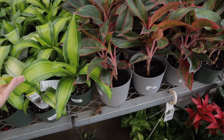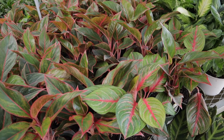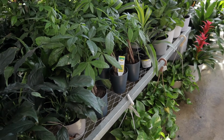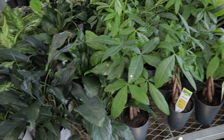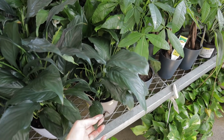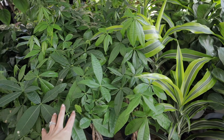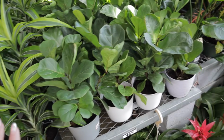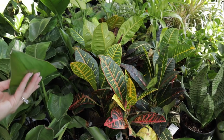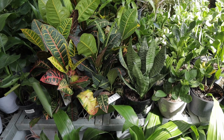Dracaena, $12.88. I will say Home Depot's been having really great prices lately. Aglaonema, and that's in Michigan and here in North Carolina. Some of these dark peace lily prices, $16.98. Money trees and fiddle figs. Bird of paradise here. Cute. Gosh, they have so many plants.